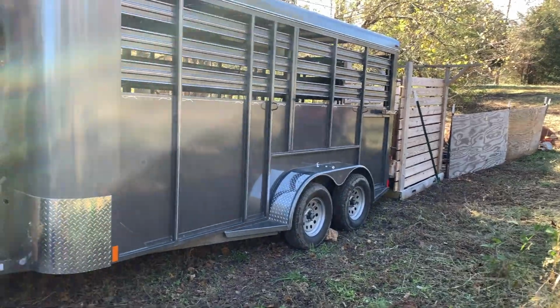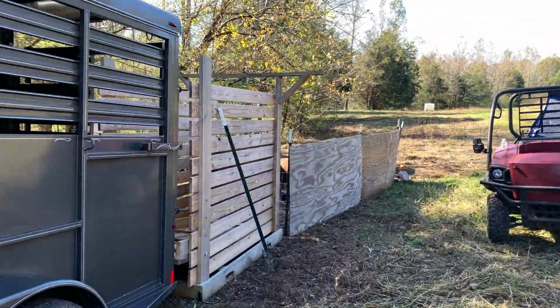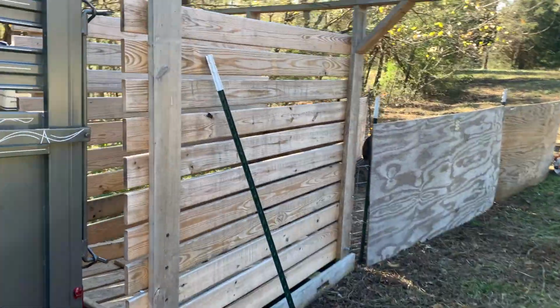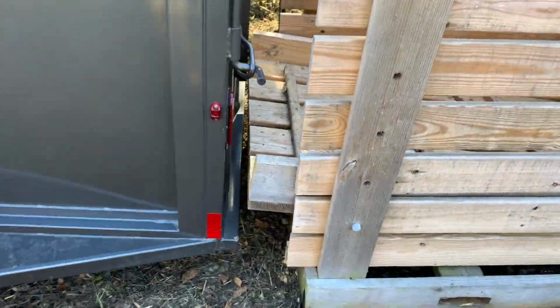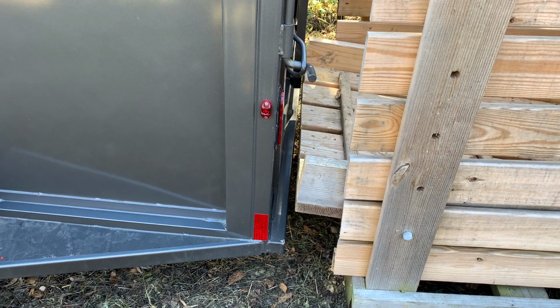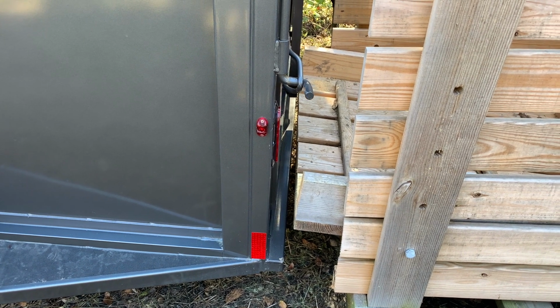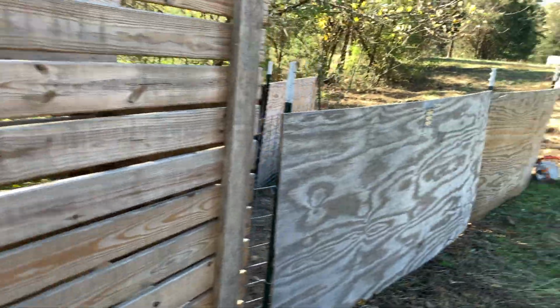Okay, so we got the trailer backed in, and we've got our loading chute set up. Made a little bit of adjustment here. We had the lip stuck out a little far, so David and I took the skill saw and the sawzall and cut a couple inches off the front of that. So now we can get up much closer to the trailer than what we were before.